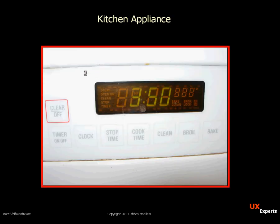You have all probably had an experience with the bad interface of a kitchen appliance. This is one among the most confusing that I have seen. I'm sure there must be worse than this.